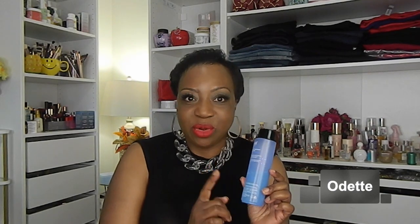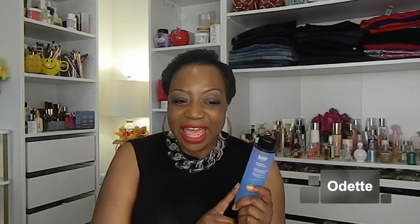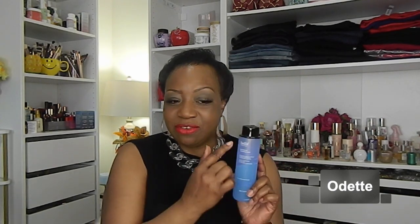Or you can use this toner from Avon. And this is my second one. And this is from the Believe brand. And I love this toner because it's very light on my skin. And these toners do not strip my skin at all. So a really good toner. Or the detox toner from L'Oreal Paris, which I've shown you guys before as well.